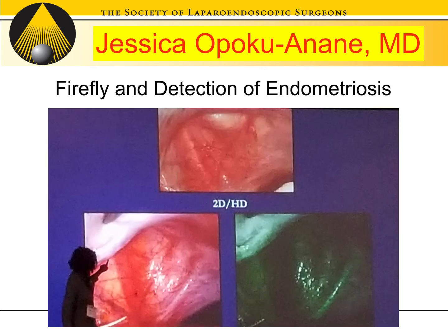Jessica showed us that Firefly can be used to identify intraperitoneal studding with endometriosis, thereby avoiding the need for future surgeries and more completely treating this condition surgically for the patients and avoiding recurrences.